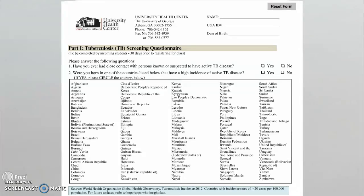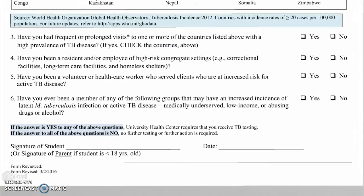You must answer yes or no to questions 1 and 2. If you answer yes to question 2, please circle the country where you were born in the box below. For questions 3 to 6, you can also answer yes or no. At the bottom of the page, you should sign and date if you are over 18 years old. Otherwise, your parents or legal guardians should sign and date on your behalf.